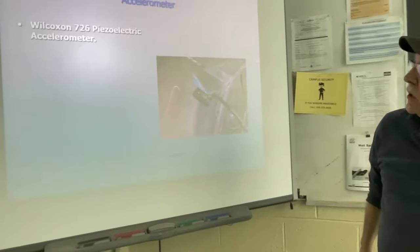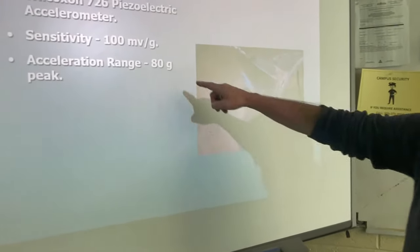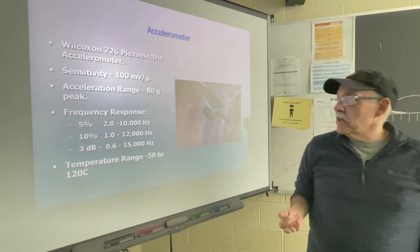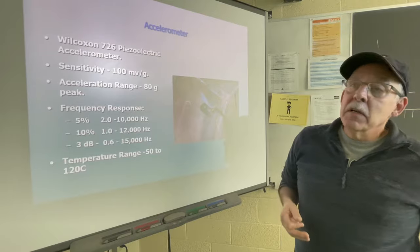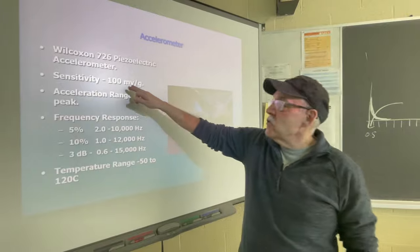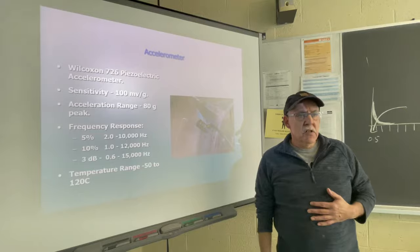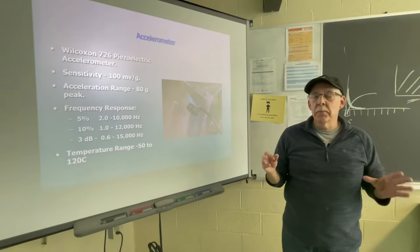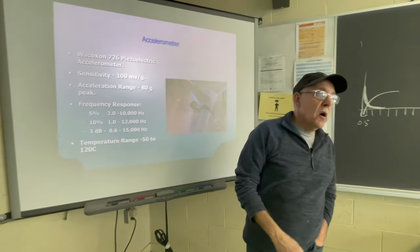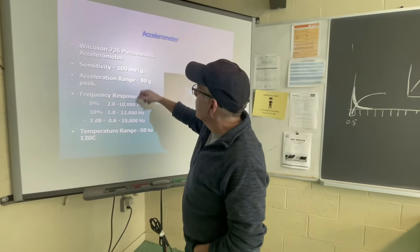That's a Wilcoxon 726 piezoelectric, sensitivity 100 millivolts per G. That's the standard sensitivity on an accelerometer. If we had really high gear mesh frequencies, we would use a lower sensitivity, maybe 5 millivolts per G. If we had something that turns really slowly, like 2 or 3 RPM, you might use a higher sensitivity. So there are different sensitivities for the accelerometer. The speed that something rotates at dictates the sensitivity of the accelerometer.